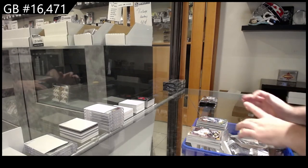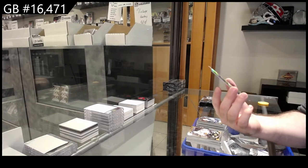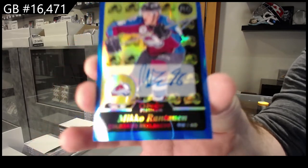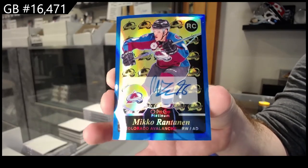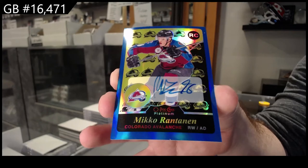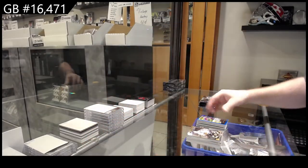Patan for the Jets rookie. And a blue rainbow retro rookie auto. Mikko Rantanen. Probably one for long term. I'll get graded. A rookie retro blue rainbow auto of Rantanen. If he wins the cup, that could be a monster.